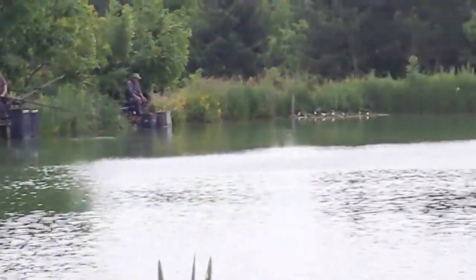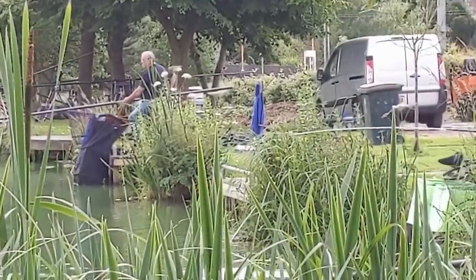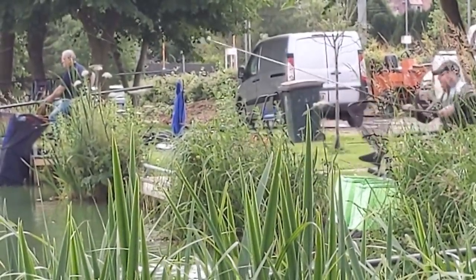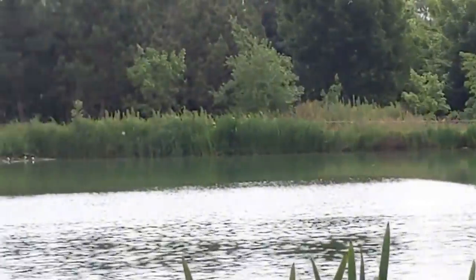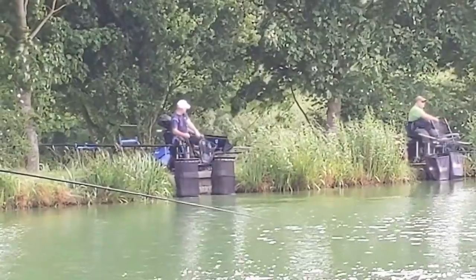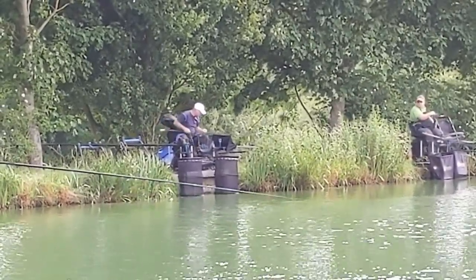And just across the way, peg 2. Is it just netting an F1? Beautiful. And we've got a carp in the net over there. So it's all started. We're looking for big weights here today.